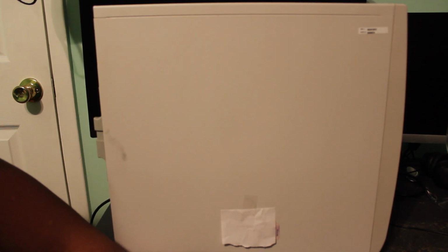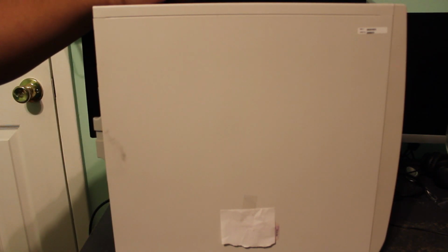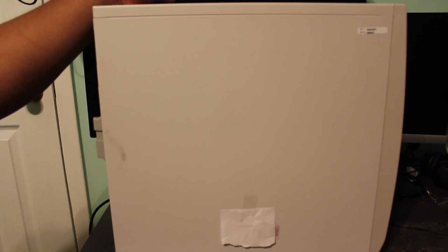And then I also saw an ad for this system. So this is the Gateway Performance 1500. Now when I messaged the seller about this one, I was told that it had already been claimed and it was not for sale. And I'm like, alright, whatever, I'll have a Gateway Performance.